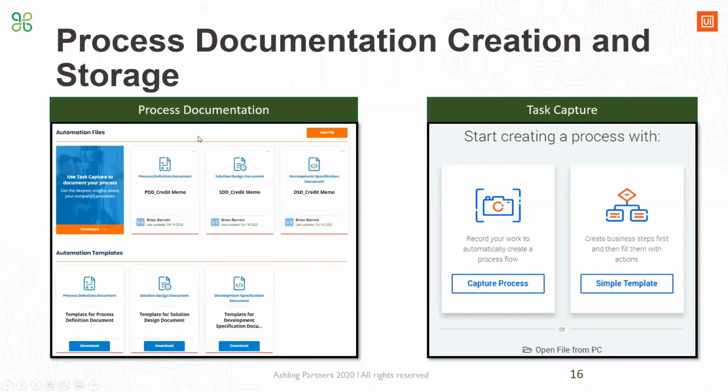Also, what Automation Hub has is task capture. You can see this, it's an application, and it provides two options. One is to capture the process, and another is the simple template where it takes that process and builds a PDD for you. I would recommend, this is a very good way to get started to get a good understanding of the process, but I would recommend that this not be your final PDD, that there should be design and additional evaluation of that process and evaluation of the process steps. But this is a very good way to get started and a good way to capture the initial process through process intake.